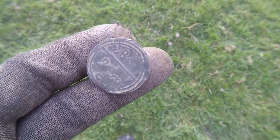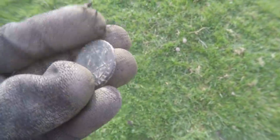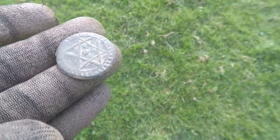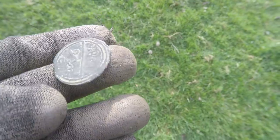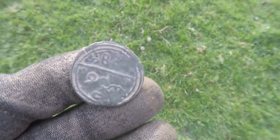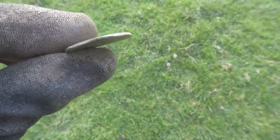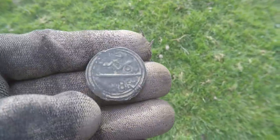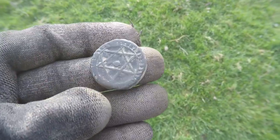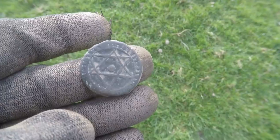Cleaned up as best as I can in the field. I don't think I'll get much off that anyway. A little bit worn. What is that? Druids or something? I have no idea. That looks like Arabic writing. No, I thought jetton, but I'm not so sure now. Alright, that is a very intriguing find, and right now, no idea, and I've asked the Facebook community, so yeah, we'll wait and find out.